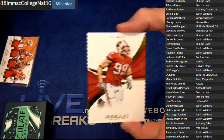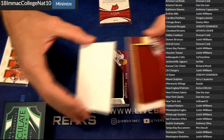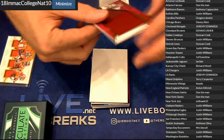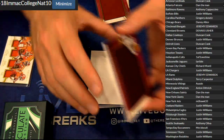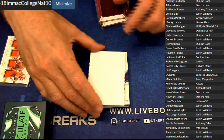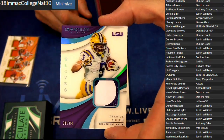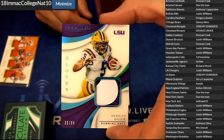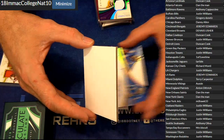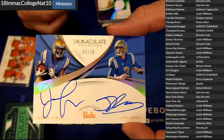Next up, we got a JJ Watt, 99 for Houston. We got a jumbo jersey, Sam Darnold to 99. Got a Ballage for the Dolphins, 99. Got a cool looking glove piece. Looks like part of the swoosh there to 84 for Justin. I know, right? Look at this one. Dual auto. Rosen and Lashley to 10.